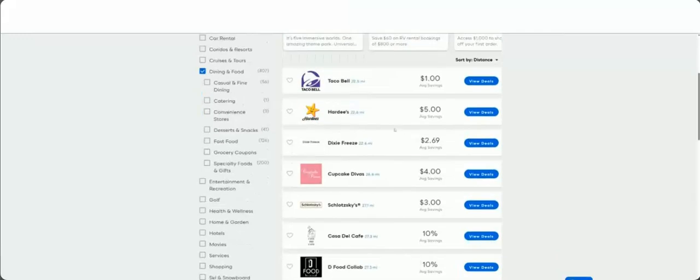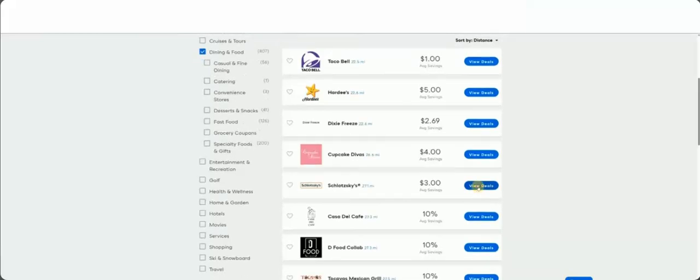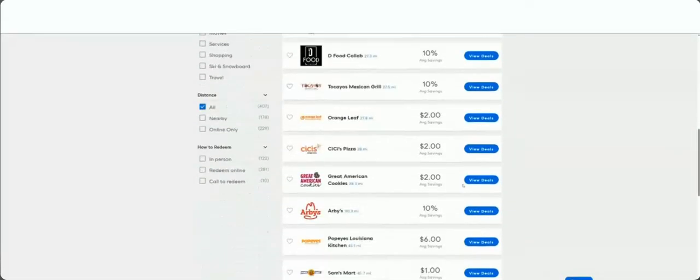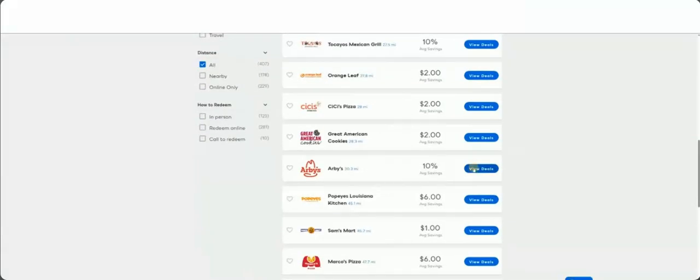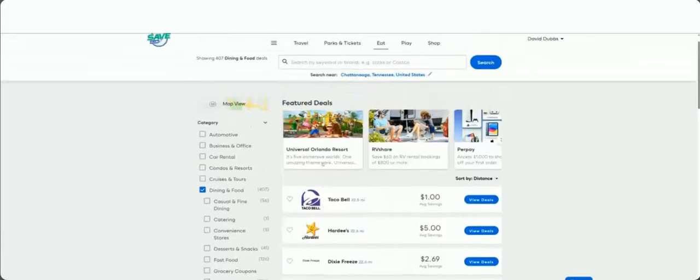Okay, and I just started. I'm just looking at regular food here. Hardee's, free burger with the purchase. I mean, that's great. Schlotzsky's, $3 off $15 or more. So you could easily get your money's worth real quick just off of food itself, all right? But there's so much more than food.